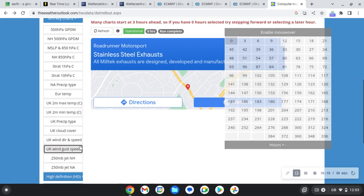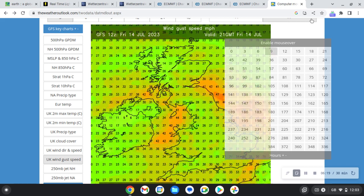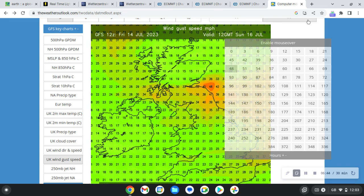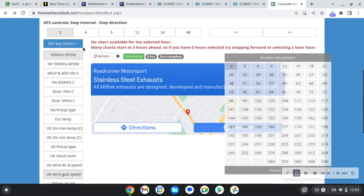Okay, let's see the wind gust speed. Let's have a look at this. We've got updated winds for today. We've got some very gusty winds across the southeast at the moment, getting up to 40, 45 maybe. A lot of England is experiencing very high winds at the moment as well, so an umbrella's not going to work probably. The winds then clear off by tomorrow, and then they calm down for the rest of the week. So that does calm down.